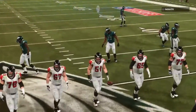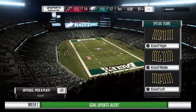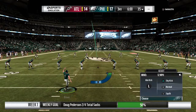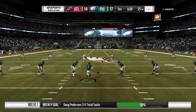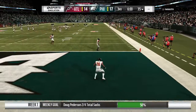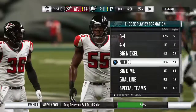So we have reached halftime here in the Thursday night open. And now, due to apparent time constraints, we fast forward to the beginning of the second half. We'll see if week 1 fatigue becomes any kind of a factor as we are back underway in the second half. And this will be a touchback as that sails over the end line.